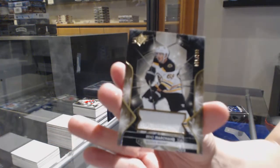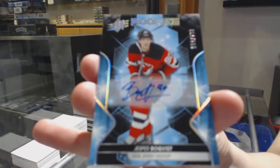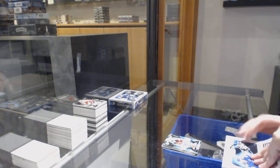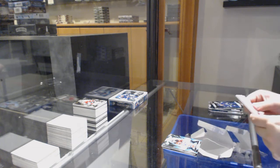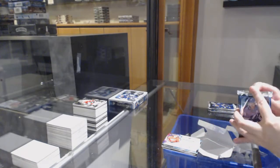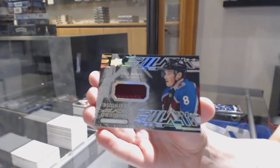We've got a number to 199 base jersey for Boston, Brad Marchand. Rookie auto numbered to 299 for New Jersey, Jesper Boqvist. For the Detroit Red Wings, Tyler Bertuzzi. Numbered to 199 for Chicago, rookie of Kirby Dach. We've got an Obsidian rookie jersey for the Colorado Avalanche, Cale Makar.